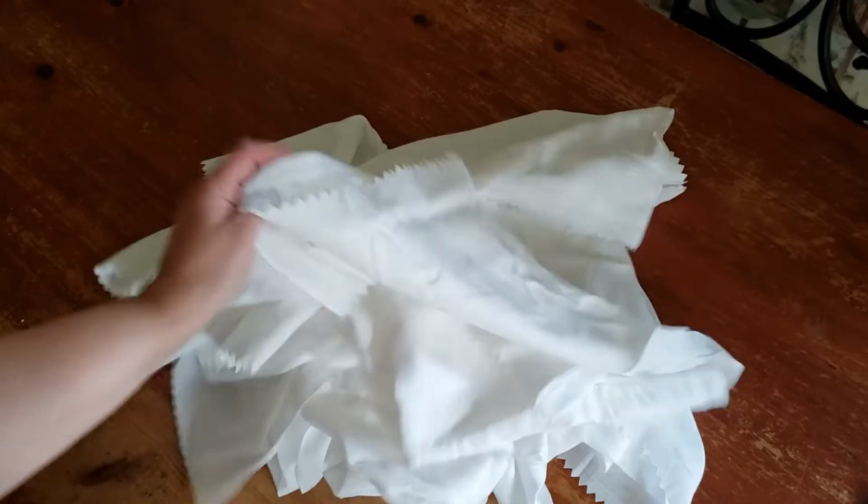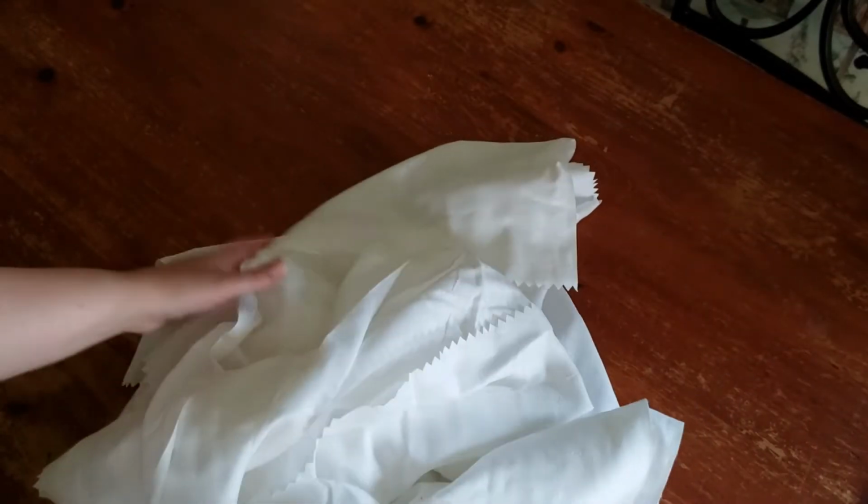Let's see how many I actually got out of that. That's definitely not a dozen. 5 and 6. So out of that pack, it was missing half a dozen diapers. I knew it was going to be missing some, and that's okay because this is going to be enough for me to be able to wash and test use them. So let's get these washed up.